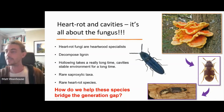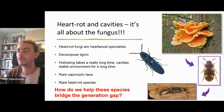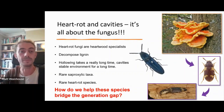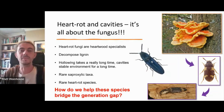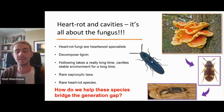like the sexy pin-up of the saproxylic world, the violet click beetle. And in the same way we have lots of rare and vulnerable insects associated with heart rot, a lot of the heart rot species themselves are also very, very vulnerable. This is sometimes overlooked. A lot of them are adapted to old growth forest, to large volumes of wood, and so many of them are stuck in places like Windsor or Moccas, unable to escape, even where habitats and woodlands are managed in a way that would be favourable.